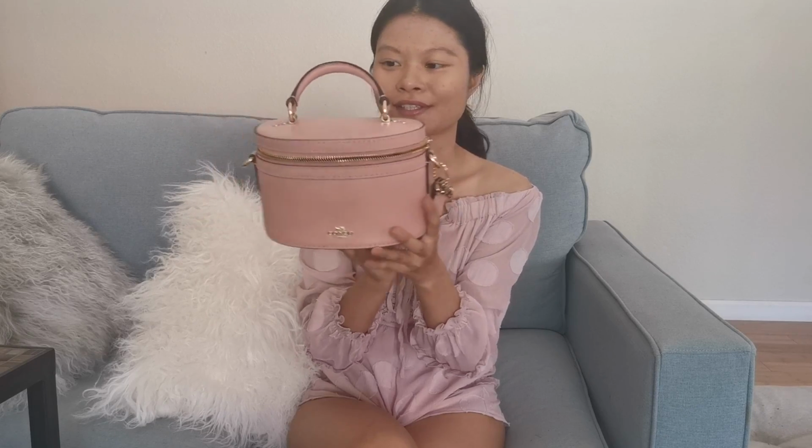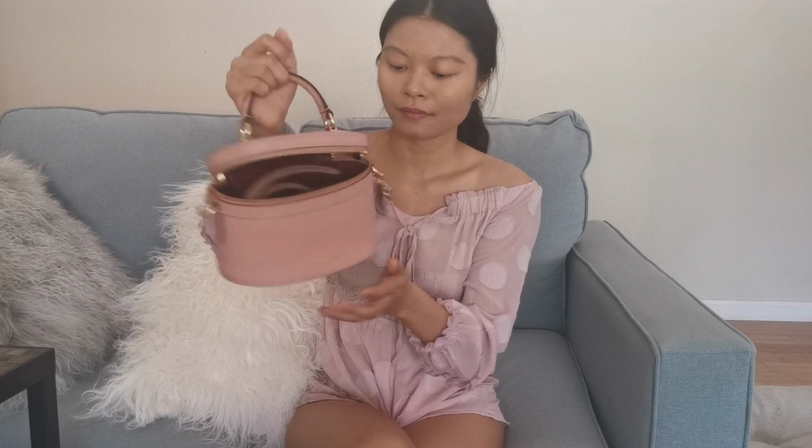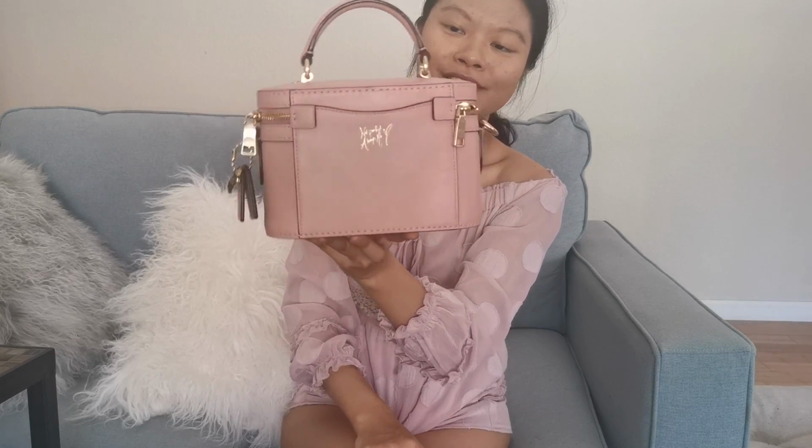It's the Selena Gomez collaboration with this very pretty, almost berry pink, but it is a deeper pink color than a pale pink. So this is a mauve pink, kind of like a lipstick color, I would say. And it's very smooth leather, and it has a very cute top handle design. And on here you can see there's the leather tag and the bow charm. And what I love about this bag the most is the back here.